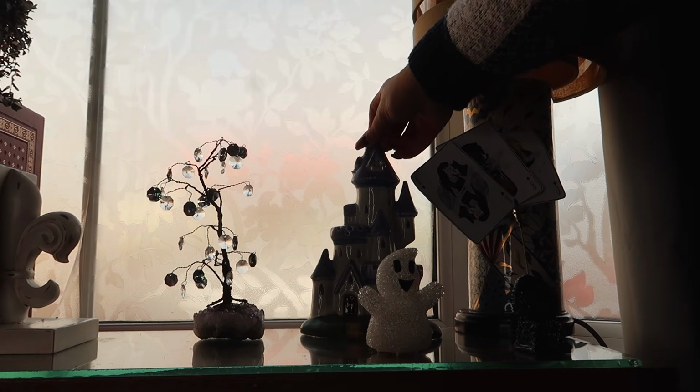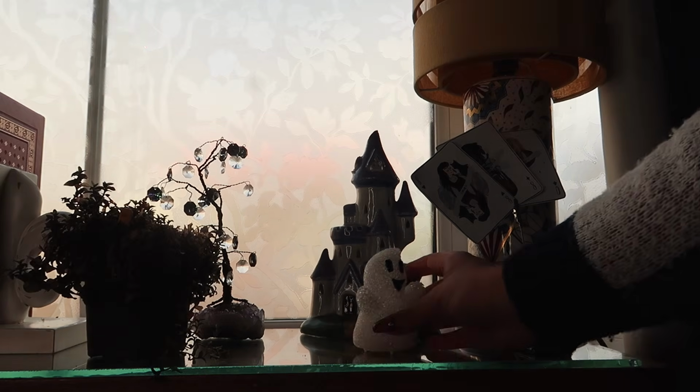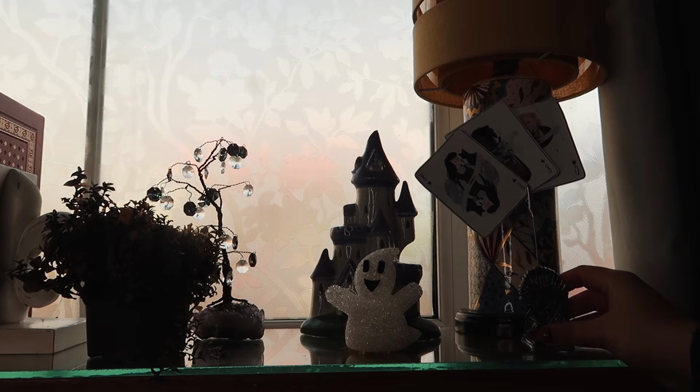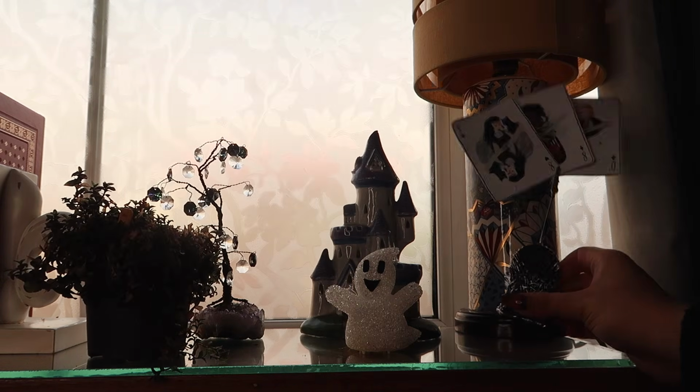Was very proud of it, but I've dropped it like 4 times and smashed lots of bits off it, which I'm real sad about. This was a little going away present I got from a job because it's just a real cute ghosty light. And we have some Nevernight little playing card print things and a little Game of Thrones photo holder.